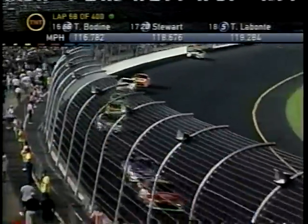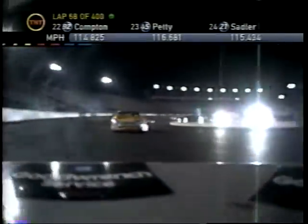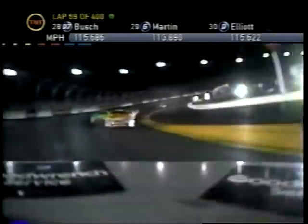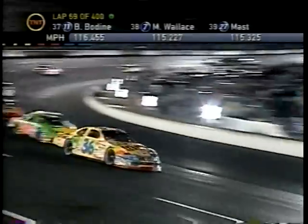Kevin Harvick, Ken Schrader, Bobby Labonte. This is for 10th, 11th, and 12th. Continuing to work on the 11th position, Dave Burns.